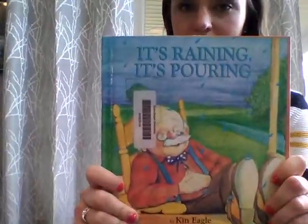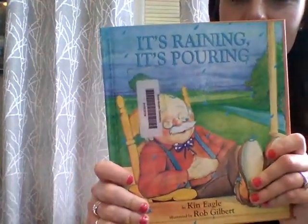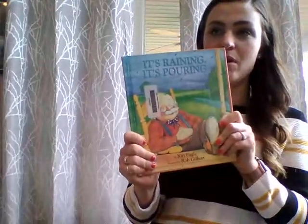Now, the weather in spring can be sunny, it can be cloudy, but we often see a lot of rain in spring. And we are going to read this book called It's Raining, It's Pouring. If you have heard the song It's Raining, It's Pouring, touch your nose right now.